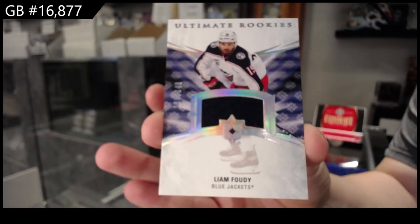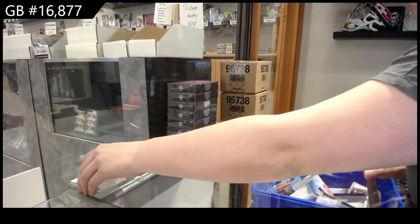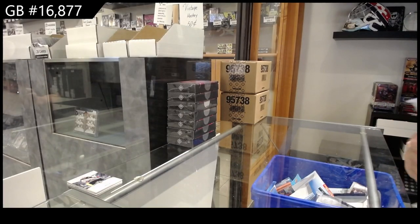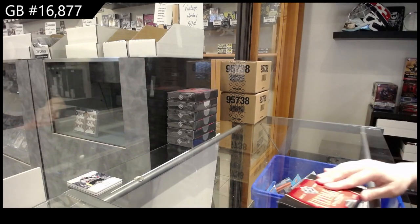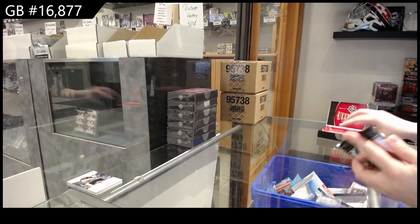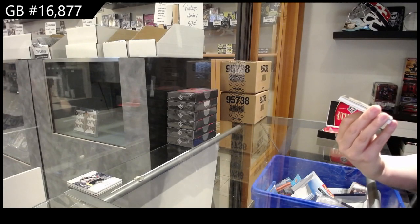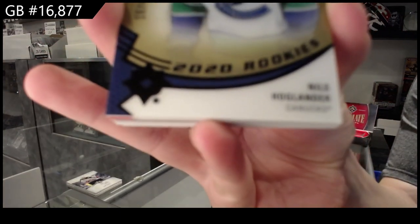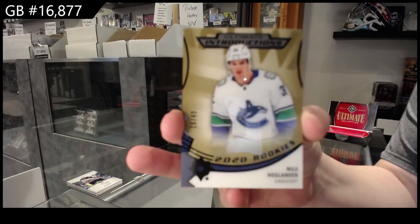Rookie jersey for Columbus of Liam Foudy. Black Introductions number 49 for Vancouver of Hoaglander. Because it's black writing and outlining, but gold on the inside, so I don't know which one to call that.